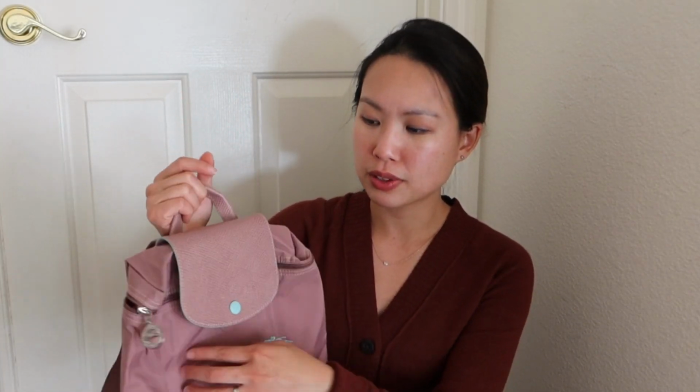This one is available in other colors, not in this one anymore, but there are some really, really pretty colors that are new. This one is very lightweight, it is very durable, and it is also lined with a sort of water resistant lining, as you can see.